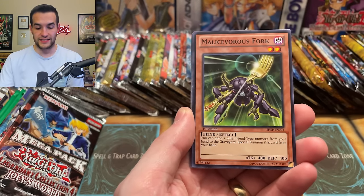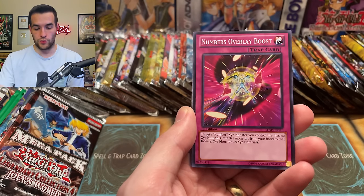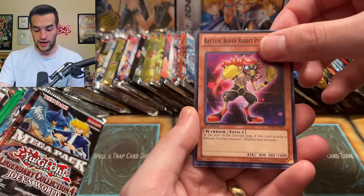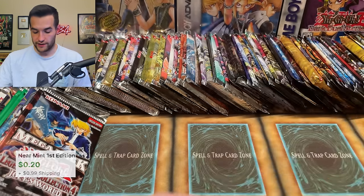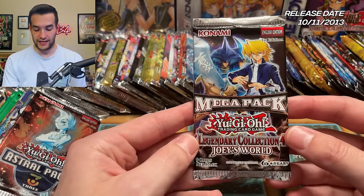Ghost Rare Scare. We got the Maliseverous Fork. White Dragon Wyvern Burster. The Dragon Shield. We got the Numbers Overlay Boost. Bujingi Ibis. Battle Unboxer Rabbit Puncher. And we have Bujingi Crow with a Mythic Tree Dragon. Okay, the Mythic Tree Dragon. But don't worry, we are back to Legendary Collections.